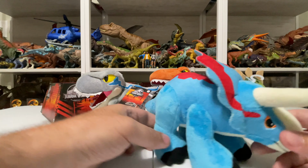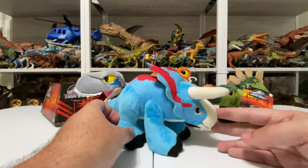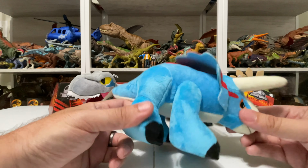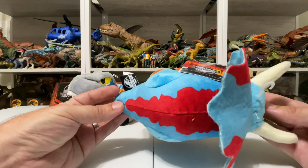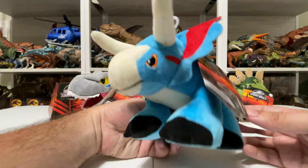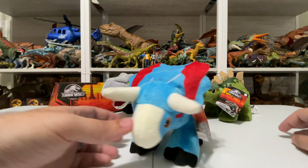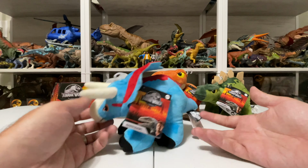He's got the weighted feet too, though not as big of a deal on him and Stegosaurus since they are quadrupedal and they just balance. But firm legs, it's not flopping around. Little tiny short tail, and that red goes along the back too. I like it though. This is probably my favorite out of all of them, again, just because I know that it's a Jurassic World Nasutoceratops and not some generic ceratopsian stuffed animal.